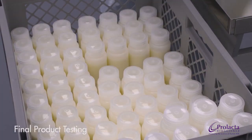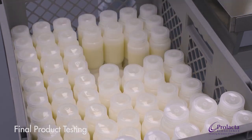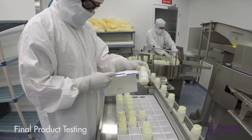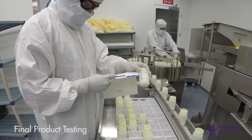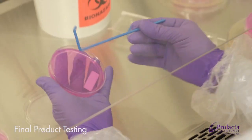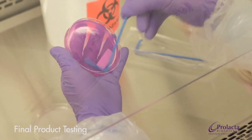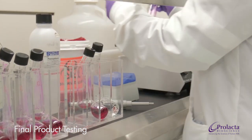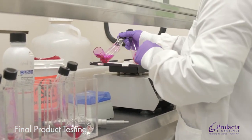Once products are bottled, samples are selected to go through final microbiological testing for aerobic count, Bacillus cereus, E. coli and coliforms, Salmonella, Pseudomonas aeruginosa, Staphylococcus aureus, yeast, and mold. Finally, a full nutritional analysis is performed.